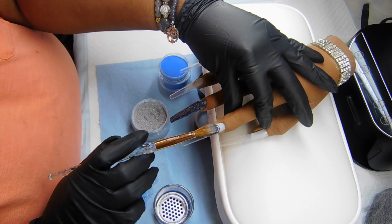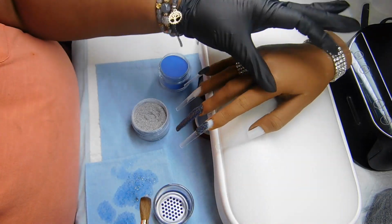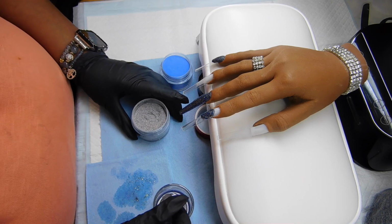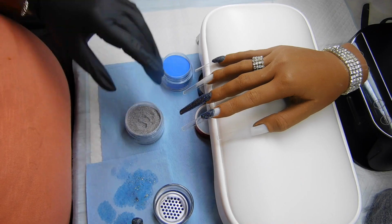Now, guys, I love, love, love this glitter. I had to put it in there. And I'm only going to be using two colors today in this set. I'm going to be using this gorgeous glitter mix that I made, a custom mix, and I'm going to be using that blue. Now, that blue is not from Not Polish.